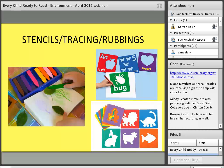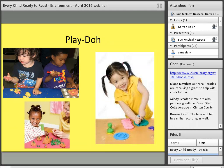Stencils, tracings, rubbings. Again, something really easy to set on one of your tables or to have a little writing center. Not only does it occupy children, but again, it's helping them with small motor skills, as is Play-Doh. I used to buy the real tiny cans of Play-Doh at the dollar store. I used to give those out after my Storytime program sometimes. Now, Play-Doh is really good.